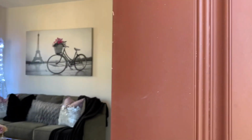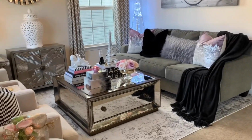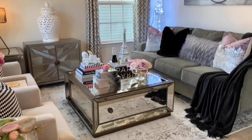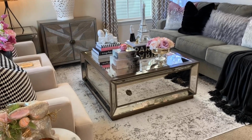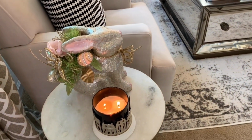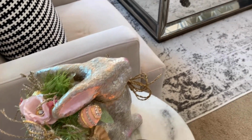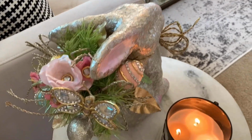Welcome to my entryway, and I hope you enjoy. So all of us today, we are decorating our entryway. My inspiration in this decorating process is the Paris Eiffel Tower.